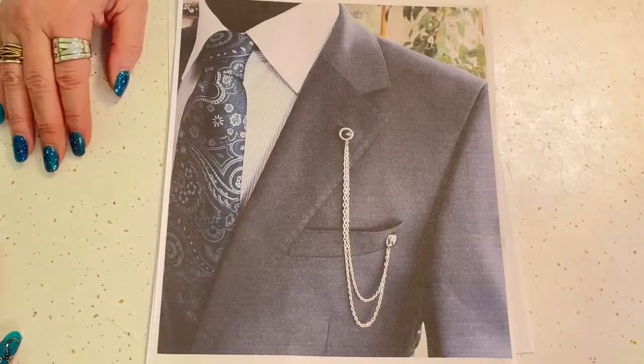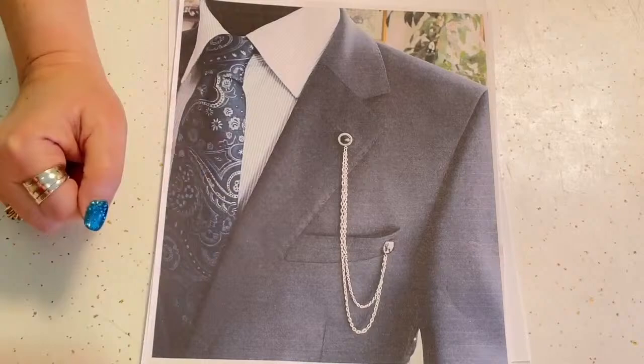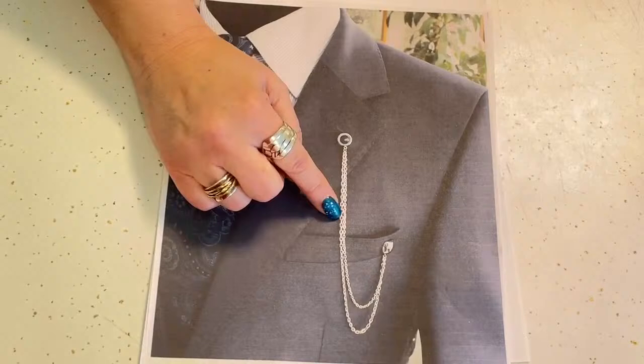Dad likes watches and rings, and he would like that. This reminds me of a pocket watch chain. Yeah. But on the lapel and then on the little pocket, because he does pocket squares, my dad. I agree, Gloria. Who are you talking about, Gloria? The one on the bow tie or Derek Huff?